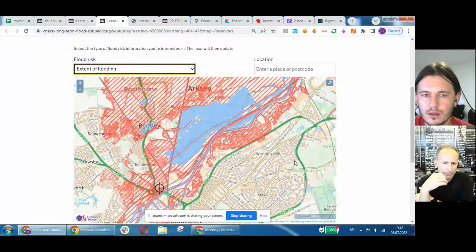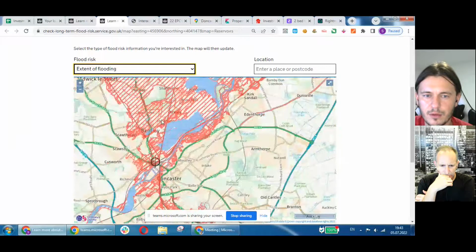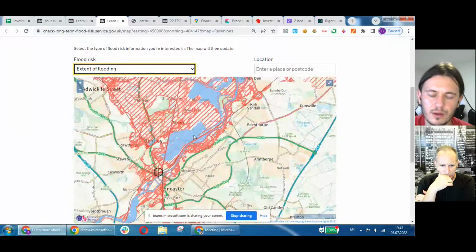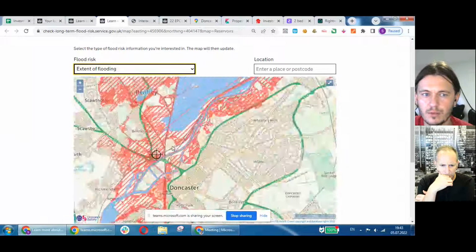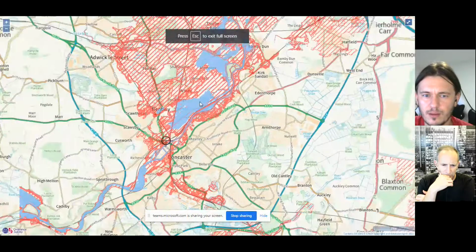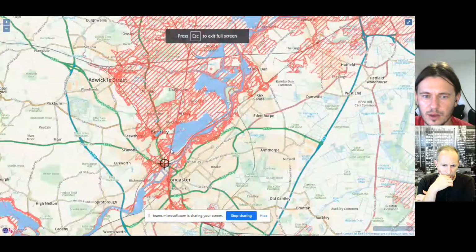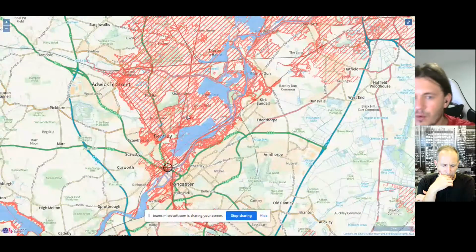So you can see that the red lines are those areas where, if you have rivers and the sea and reservoir risk, then it's no go. You don't need to buy the property. So basically, you need to open the map and check. We will check for you, but I'm just saying that you can see Bentley, and here central Doncaster is no go. Not all, but generally it's no go.